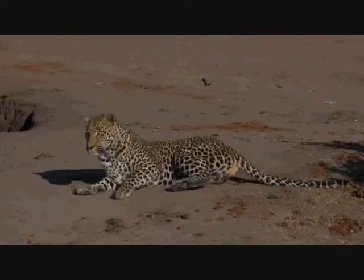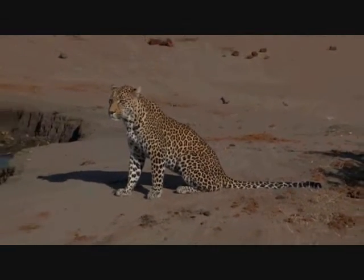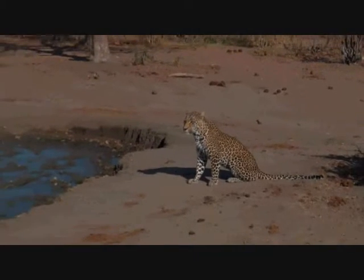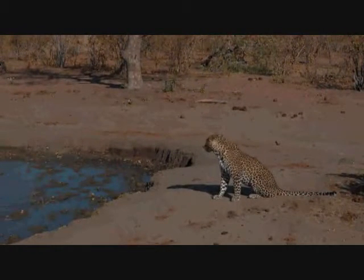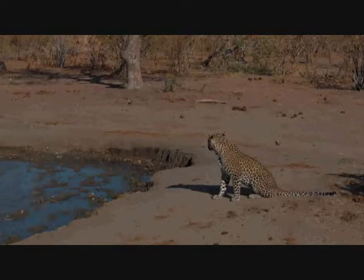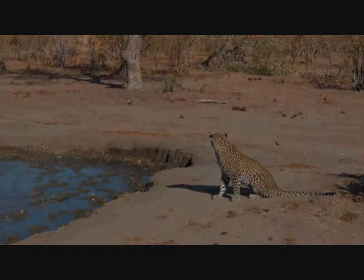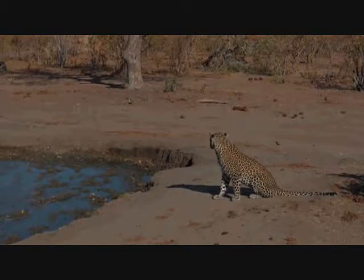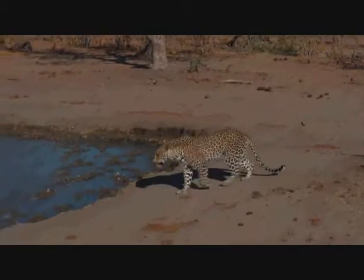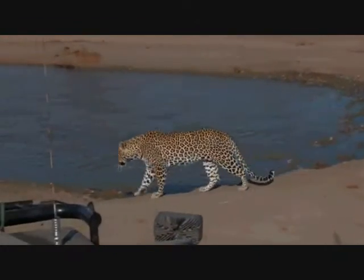This is absolutely wonderful. A playful roll in the sand, and then an intensely focused look off behind us. I'm looking to see whether he's spotted something that we haven't. Looking around. And is he going to go for a drink? Now that we've seen him up and about, he is definitely empty-bellied and in need of a good feed.